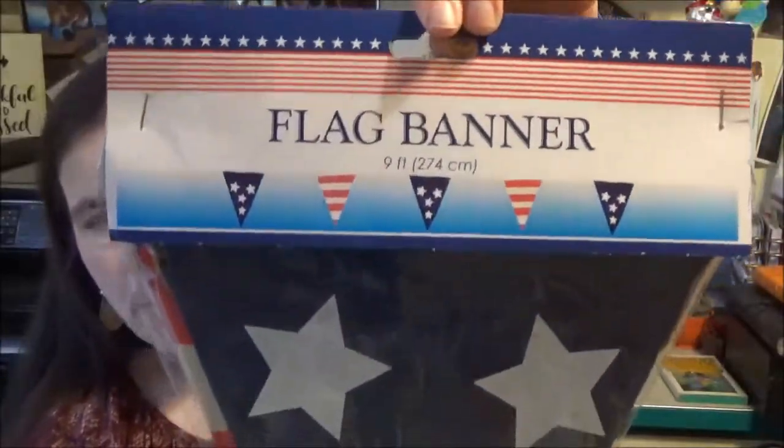And it is a flag banner that is not plastic. It's only 9 feet. See the picture. It's on jute cord. I'm just going to open it. I don't know what kind of material this is like. Well, this one looks kind of burlappy, actually. Look, it's even nubby on the back.